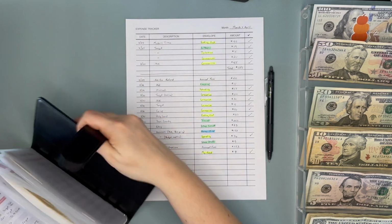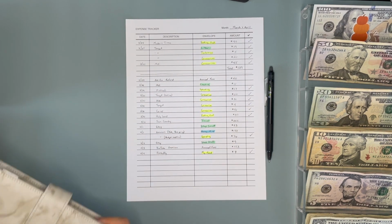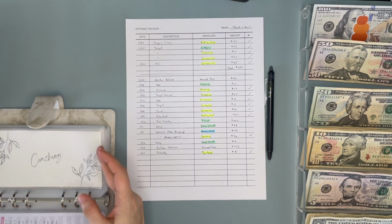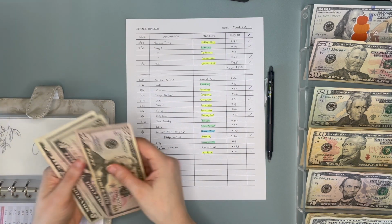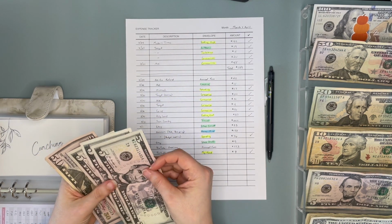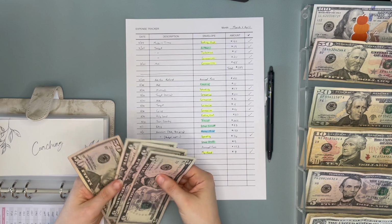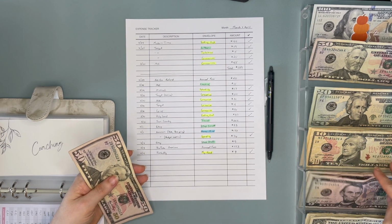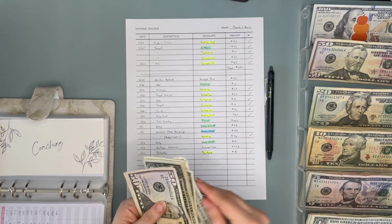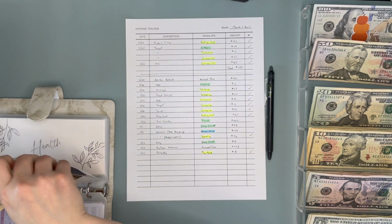So that is it for this binder. And then in this binder, in coaching, for the track meet, my husband picked up some snacks to take to the track meet for his kids. Usually it's more junk foody stuff, but he picked that up, so it came out of his coaching allotment. So we put in 15, and I give myself 4 ones, so we've got 55, 6, 7, 8, 9, $59 left in coaching.